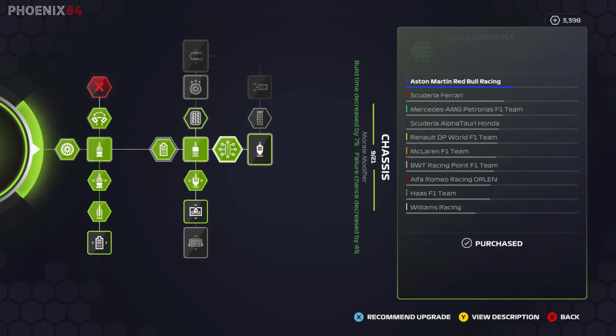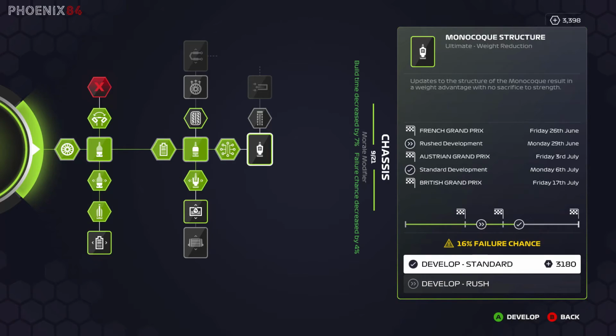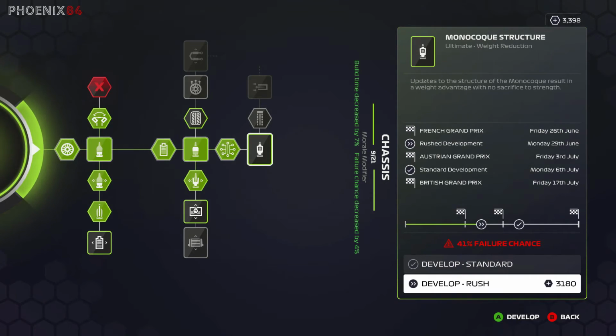Today we're doing episode number 24 for the French Grand Prix of season 2, round number 8. But yes, first of all, we're going to rush an ultimate weight reduction upgrade. This is going to come in hopefully for the Austrian Grand Prix. Well, you guys will find out tomorrow because the Austrian Grand Prix will be out on the channel tomorrow.